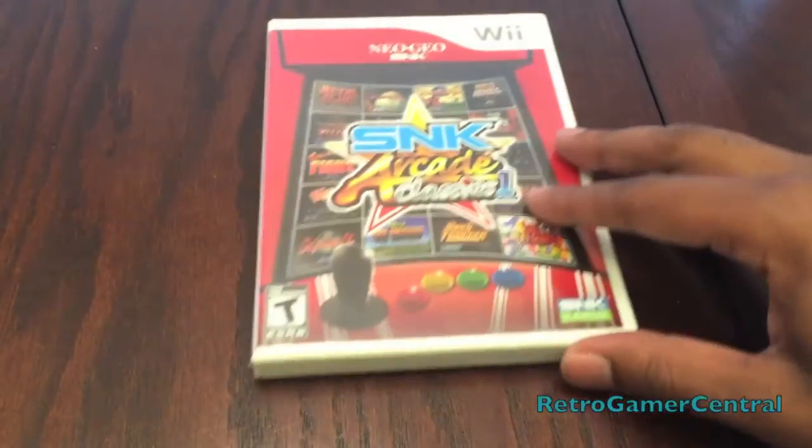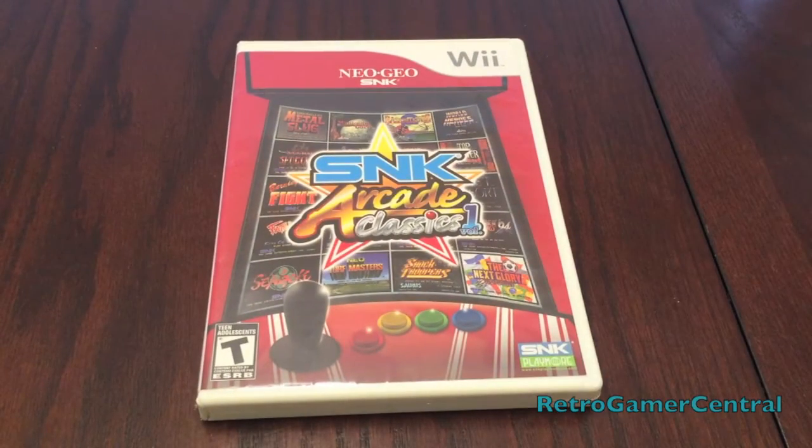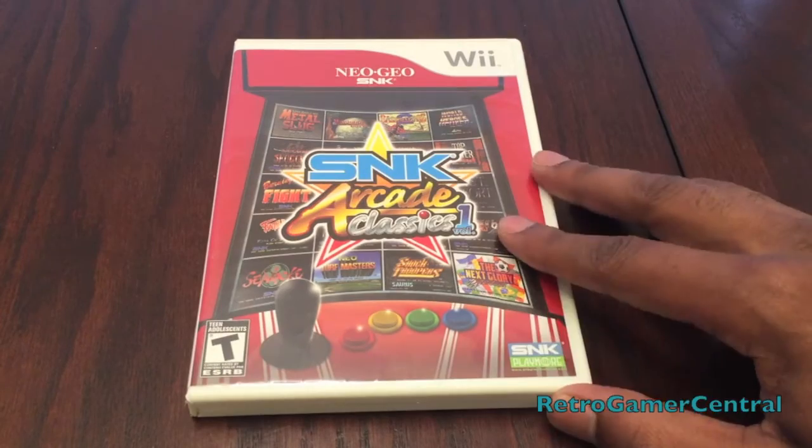And I picked up the Wii port of SNK Arcade Classics Volume 1. So I have the PlayStation 2 version and the Wii version. So happy to have those. Big SNK fan. Might be picking up King of Fighters 14 for the PlayStation 4 next week. I don't know. We'll see. I got enough fighting games for the PlayStation 4.